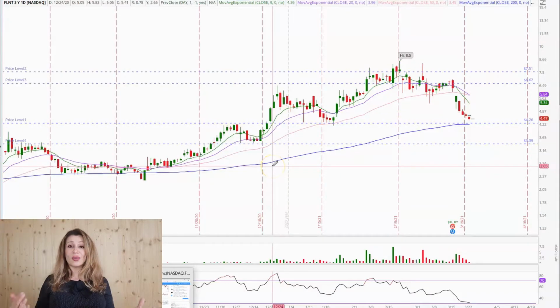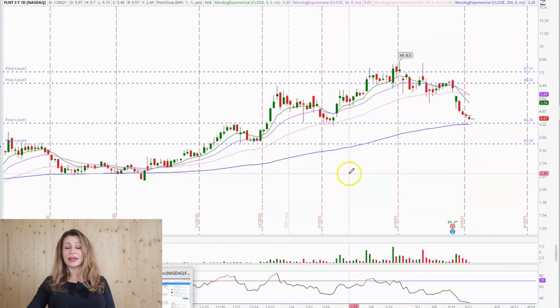The stock which I want to talk about today is Fluent Inc, F-L-N-T. Fluent provides data-driven marketing services. I've talked a while ago about this stock, and I also mentioned that this stock is going to double. And if you look at the chart, I'm going to show you where exactly I mentioned this stock, and this stock really doubled after that.